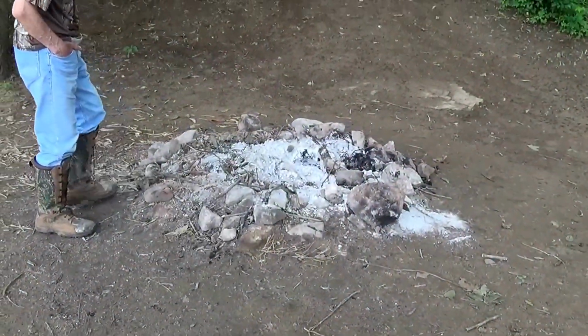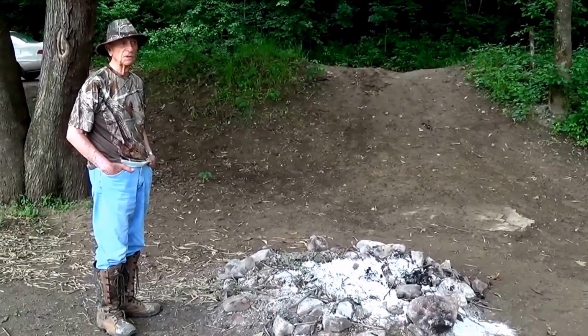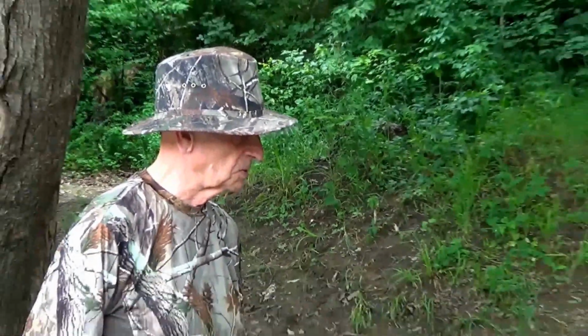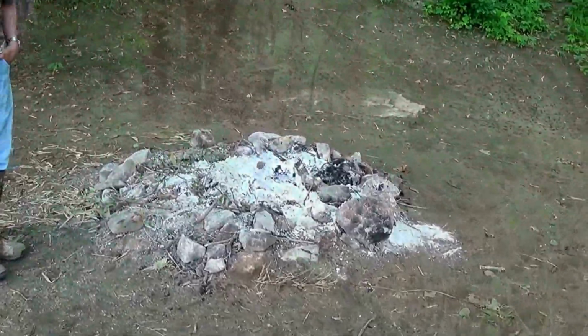We found a fire pit out here. It's still smoldering. Yeah, they've been out here early fishing. We might have to throw some food on the fire, brother. Yeah, throw some food on there, and we'll have some smoked fish.